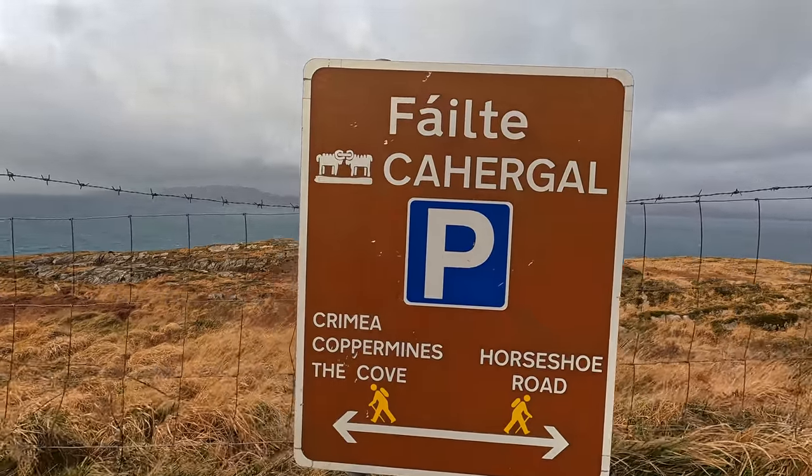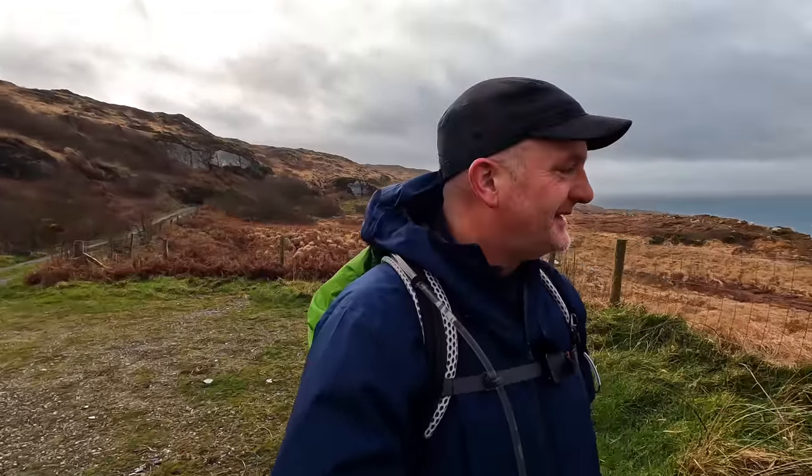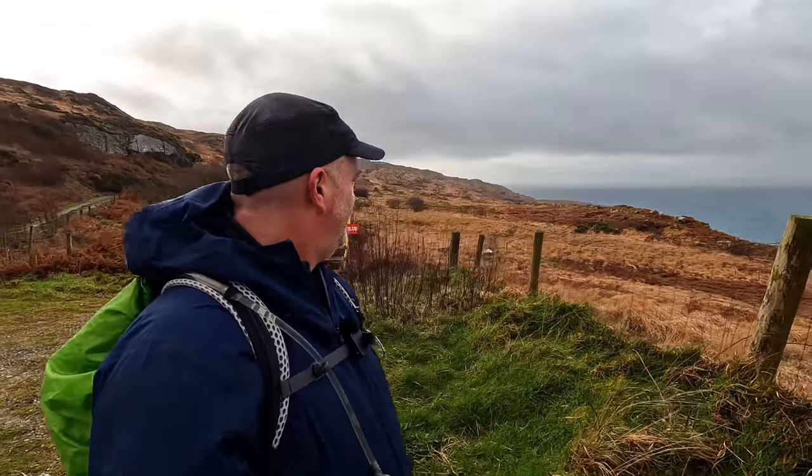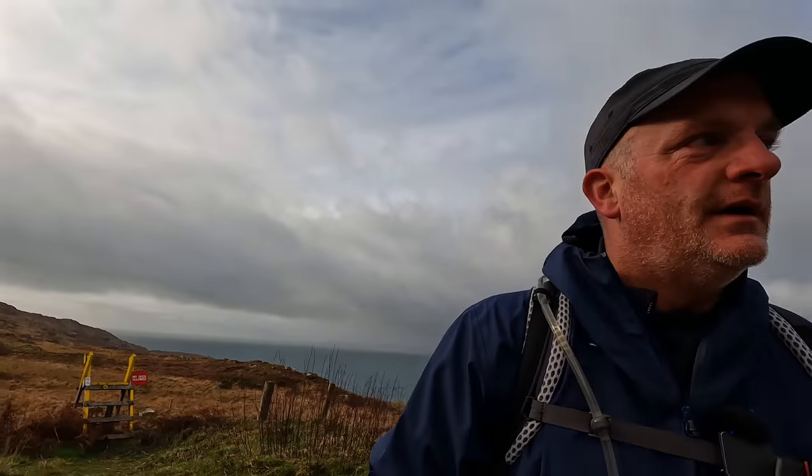Fine car park here. We'll take a few cars. And that is definitely an unusual name, Crimea. Okay. So I think now we've about 4k of road walking, which, if it's this type of road, would be no problem whatsoever.